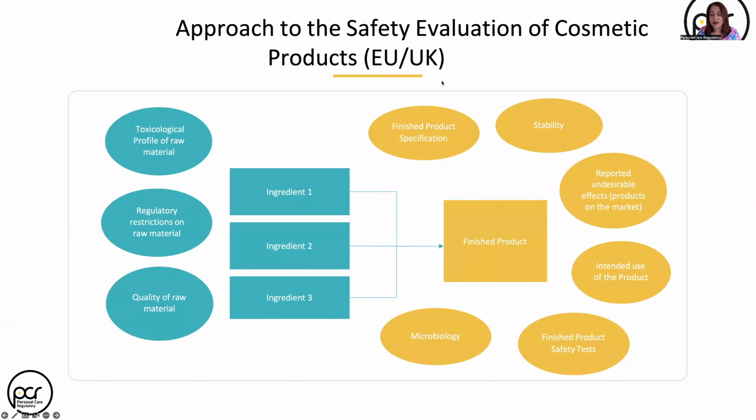So let's talk about safety evaluation of cosmetic products and how we do this evaluation. Safety evaluation of cosmetic products in the EU and UK is based on risk assessment. Risk assessment is usually based on two important pillars. One is ingredient risk assessment, and the other is finished product risk assessment. Ingredient risk assessment is based on the tox profile of each ingredient, regulatory restrictions, and quality of raw material. For the finished product, we look at elements like stability, microbiology, how the product is manufactured, and what is the specification of the finished product. All of those factors can have an important impact on the evaluation of the safety of the finished product.